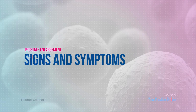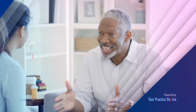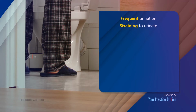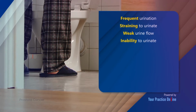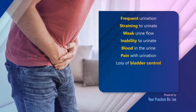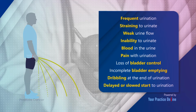Signs and symptoms. Less than half of all men with prostate enlargement exhibit symptoms of the condition, which may include frequent urination, straining to urinate, weak urine flow, inability to urinate, blood in the urine, pain with urination, loss of bladder control, incomplete bladder emptying, dribbling at the end of urination, delayed or slowed start to urination.